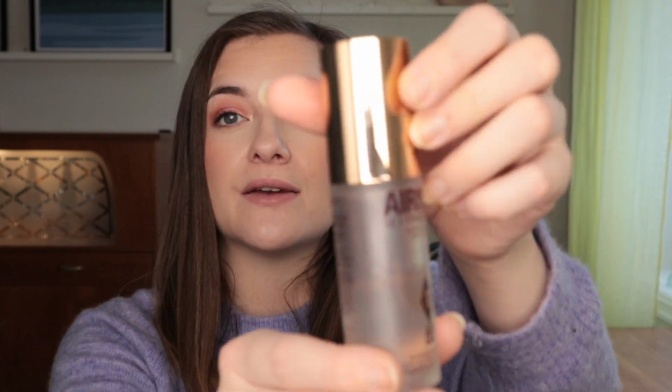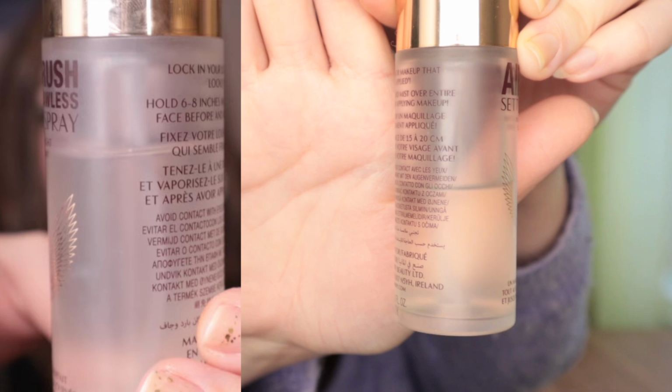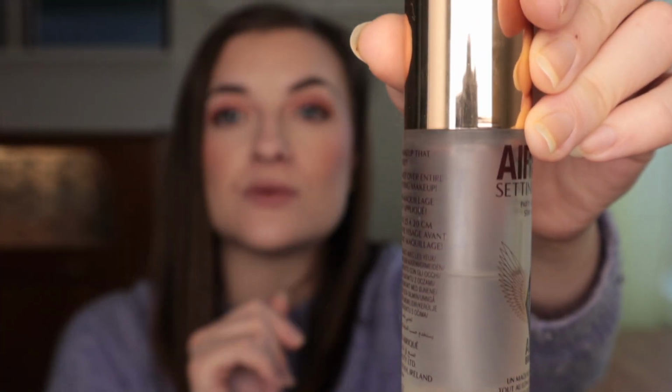And then my Airbrush Flawless Setting Spray from Charlotte Tilbury, I've used basically half the bottle, I think, which is pretty good. So I'm using this one a lot, and this was fairly new in the beginning of the year. I think I opened it in December, so that will also be done, no problem.